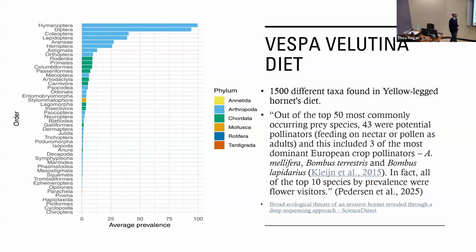So they're opportunistic predators that are causing significant impacts to our local ecosystems. And that's quite pronounced. I took this directly as a quote from the paper, that out of the top 50 most commonly occurring prey species, 43 were potential pollinators. And this included 3 of the most dominant European crop pollinators, which is the honeybee and 2 species of bumblebee. And all of the top 10 species by prevalence were all flower visitors.